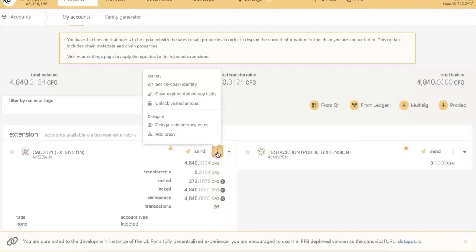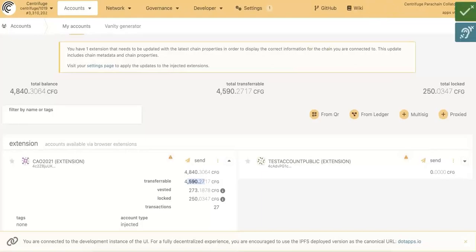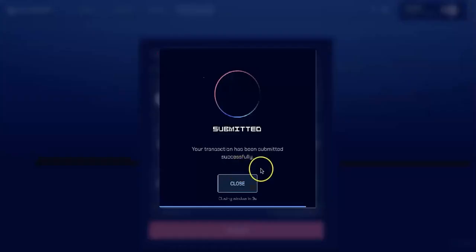I can unlock that easily. So I can just click this button. There is a clear expired democracy locks. So just click that, sign, and you should get it unlocked. And I have some CFG now. So as a demo, I will just put 100 to show you how it works. And so you can send the CFG to HydraDX.